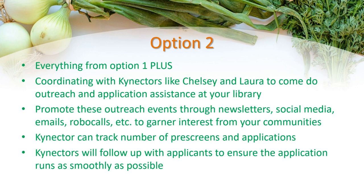With any of our outreach, no matter where it is, we tailor what we do so that it meets your needs and the needs of the community there. Promote outreach events through newsletters, social media, emails, robocalls, all of that to garner interest. So if we set aside a date that we're going to be there, it helps to have you reach out to your community and let them know, hey, Chelsea from God's Pantry is going to be here doing SNAP assistance, so if you're interested, come by at this time.